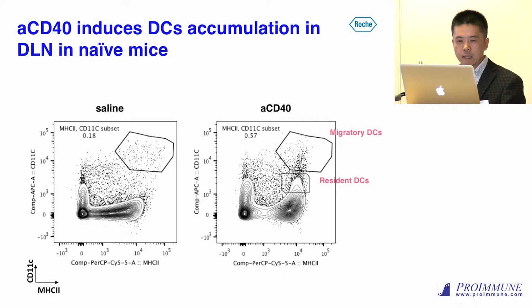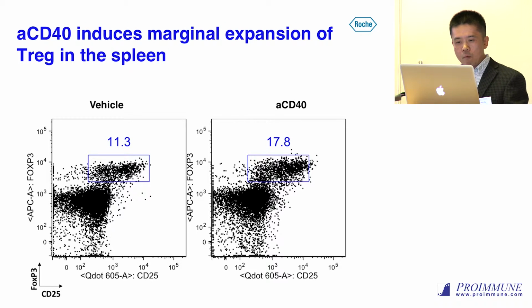Then if you track in a draining lymph node, you really see the activation of dendritic cells has popped up in these draining lymph nodes, as indicated by the MHC high and CD11c high populations. But then what we also realized, if you look carefully, for example here in the spleen, after treatment with anti-CD40, we also see an increase of the T regulatory cells in the spleen, which is not something you like to have, because this might hamper the immunity.